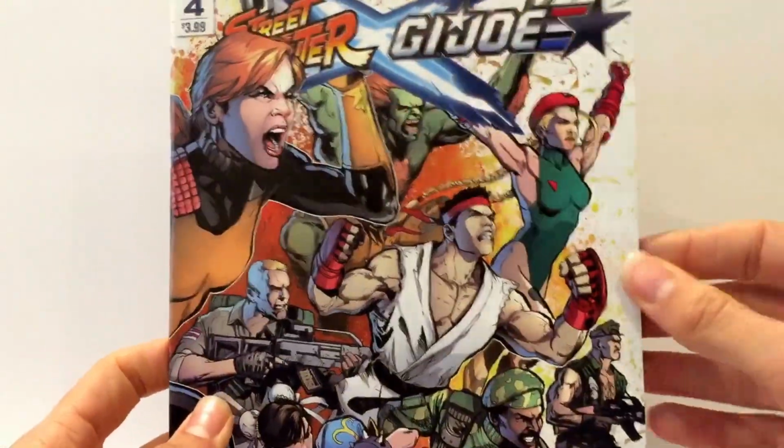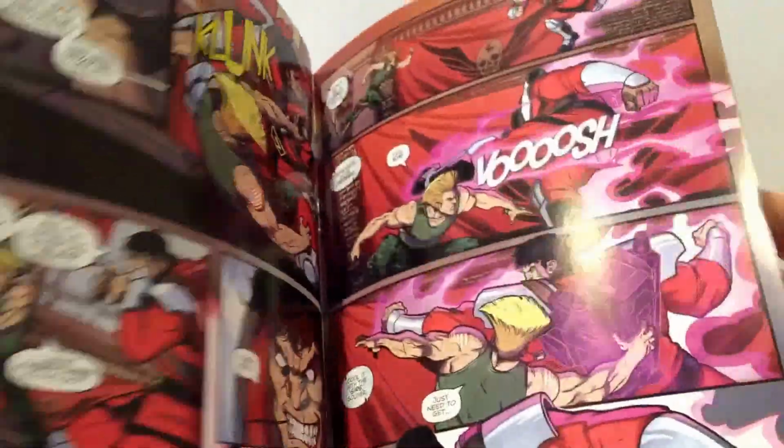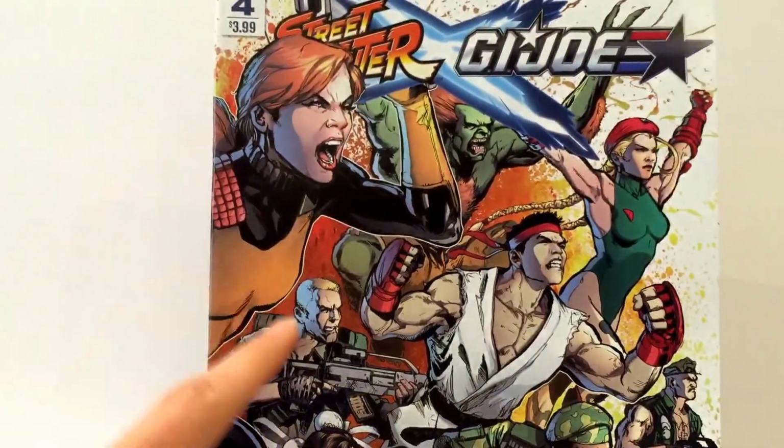Then you've got G.I. Joe vs. Street Fighter, a great crossover. The story in this is actually really good. I'm not a big Street Fighter fan. I do like G.I. Joe, and they've managed to turn me into a Street Fighter fan from reading this comic. So well done on that.